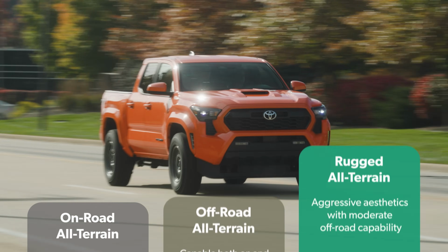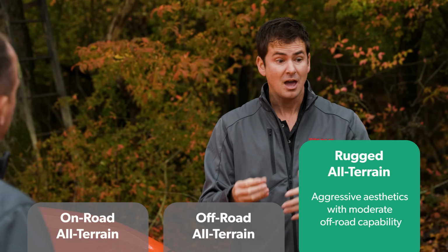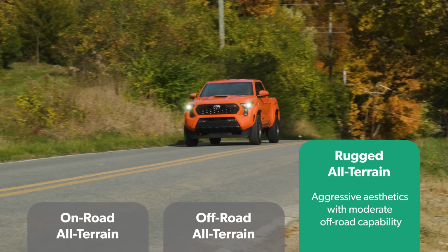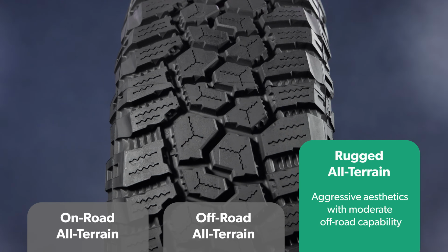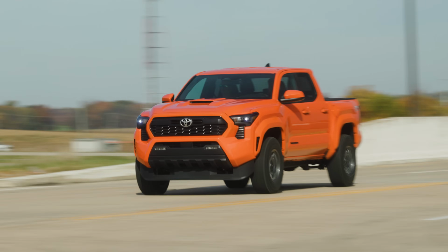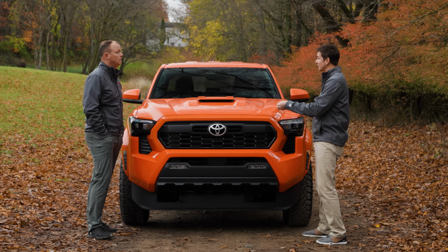Yes, and then there's rugged all-terrain, or RT tires. This is an emerging trend we're seeing. There are a lot of products out there right now and coming that are going to fit in this category. And these tires ramp up the aggressive aesthetics to somewhere between off-road all-terrain and off-road max traction. But that increase in appearance doesn't necessarily guarantee an increase in off-road traction. Exactly. But they can guarantee they'll look the part while you're doing it.